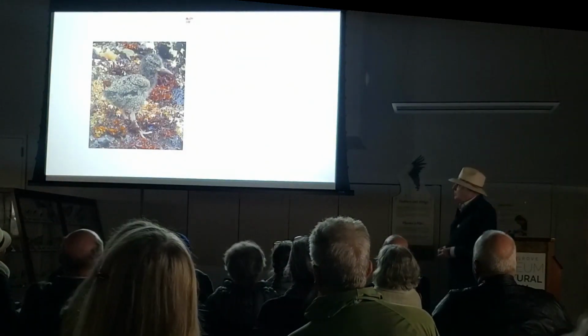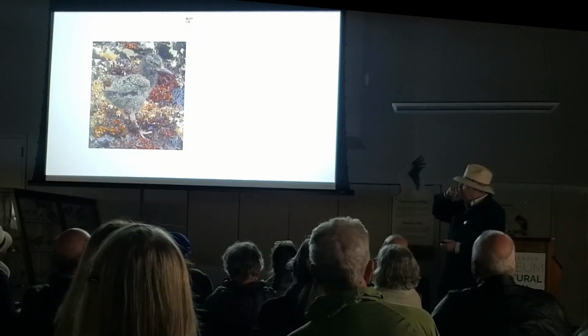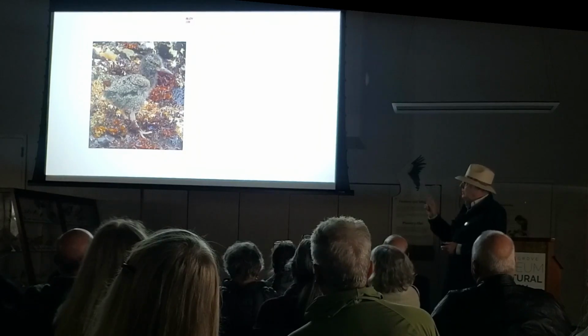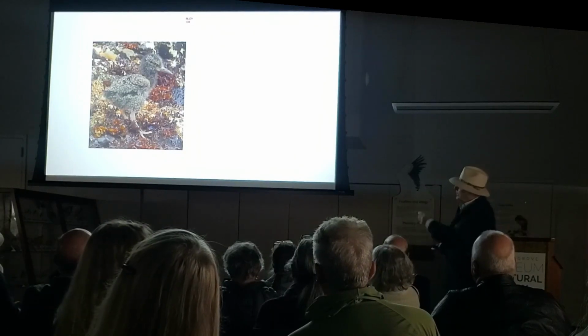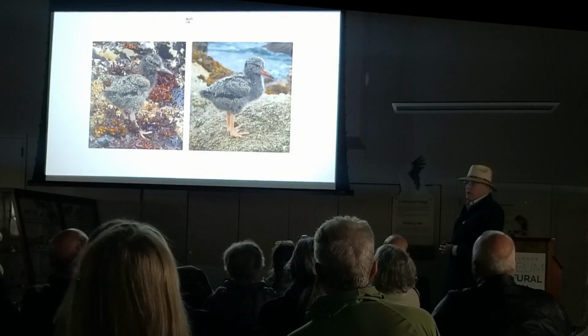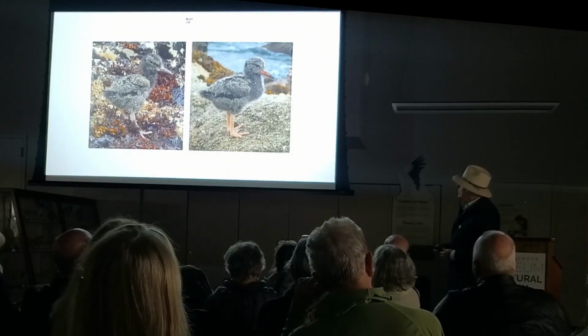Here's one that's about a day or two old, but still with the fluff. It still has its egg beak on there, the beak to try to get it out. And it's just beginning to show the orange there. Once it's about a week old, that's what this is. You can see the orange starting to come out. The legs are getting a little bit longer.